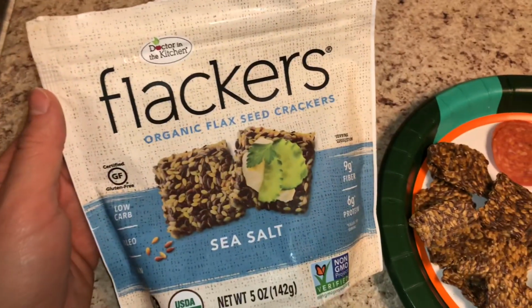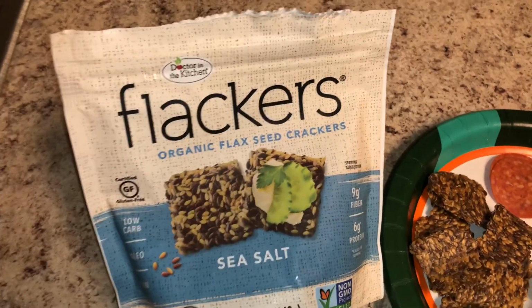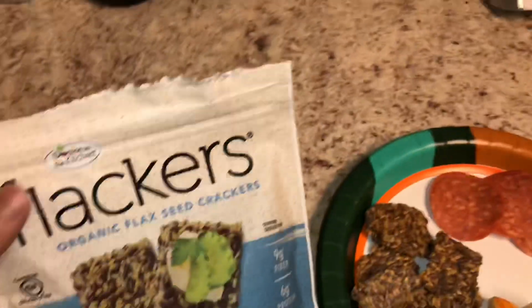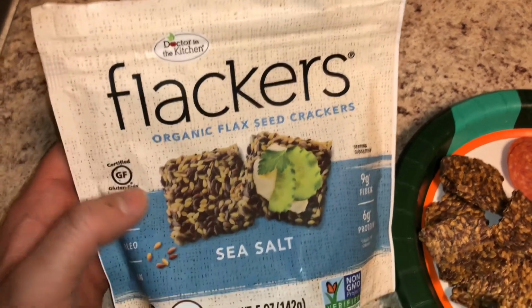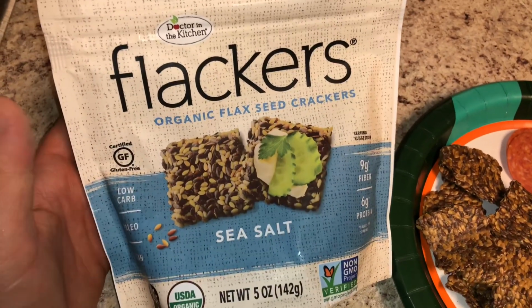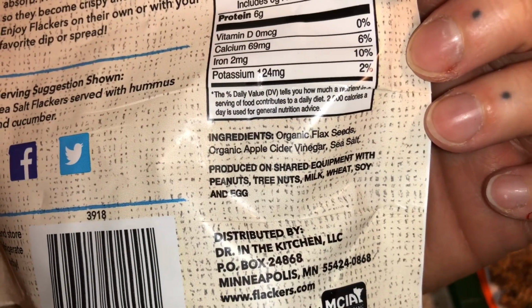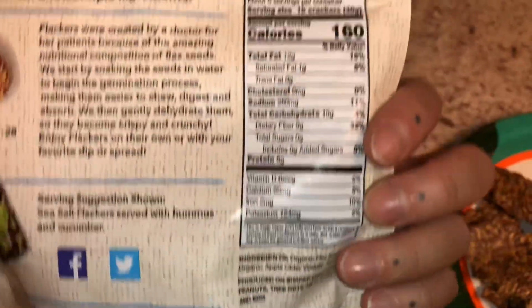So this is something new I found in the grocery store. Hopefully you guys can find it where you're at. I found it at H-E-B, and if you don't have an H-E-B, maybe Walmart would have it. But it's by Doctor in the Kitchen, and it's called Flackers, and they are made out of flaxseed. Literally, the ingredients are organic flax seeds, organic apple cider, and sea salt. That is it. So this is really, really awesome.